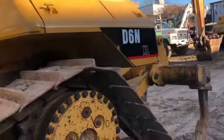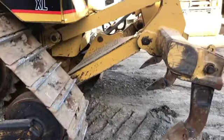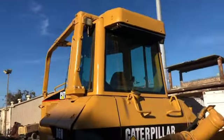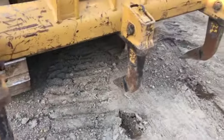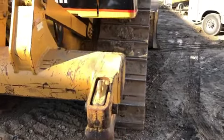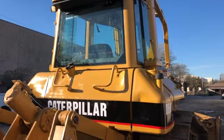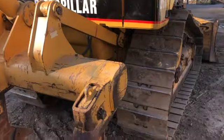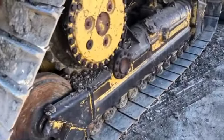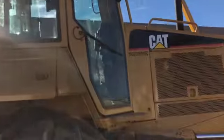As far as the history of this unit goes, this machine, like almost every machine we purchase, is an original owner Dallas, Texas machine. The reason that I say that and the significance of that is that we're far enough from the ocean, 300 miles from the ocean, we're far enough south that the only salt we see is the salt on our kitchen table. So we don't work in a corrosive environment, so this machine is essentially rust-free.